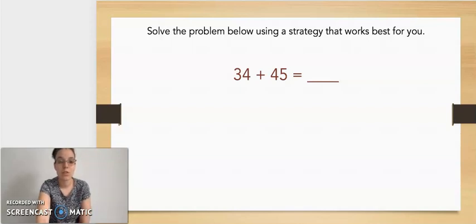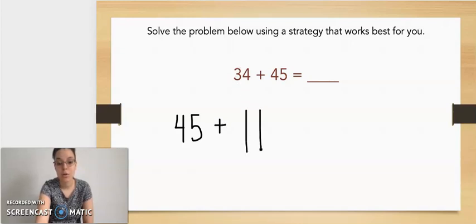So I'm going to show you the strategy that a lot of friends should be using, starting with the biggest number. So I'm just going to write the number 45 because 45 is bigger. Plus, I'm going to draw 34. 10, 20, 30, 31, 32, 33, 34. Now we count on from 45: 55, 65, 75, 76, 77, 78, 79. You should have gotten the number 79.